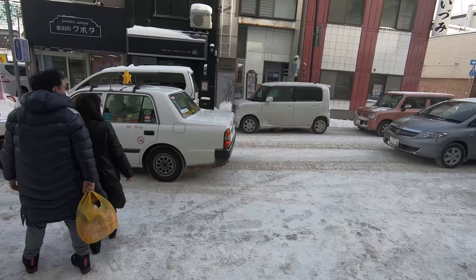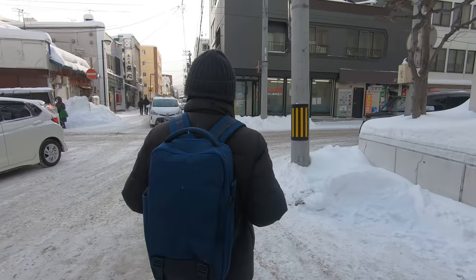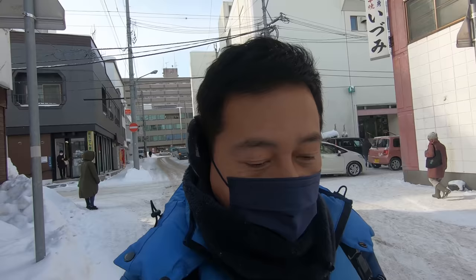Okay, so now we're gonna walk around the historical part of Otaru. Actually, it's a pretty large area, so we're only gonna show you one area of the historical part. I'm actually just following Satoshi. I don't really know directions to anywhere yet. Very, very bad at directions, which is why I usually find myself lost, especially in a new city. I even still get lost in Tokyo.